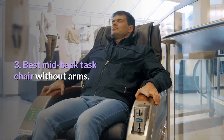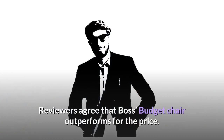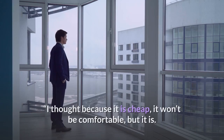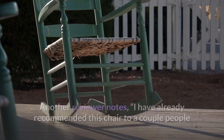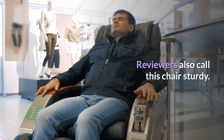3. Best Mid-Back Task Chair Without Arms. Reviewers agree that Boss's budget chair outperforms for the price. "I thought because it is cheap, it won't be comfortable, but it is. I love sitting on it." Another reviewer notes, "I have already recommended this chair to a couple people and I have only had it one day." Reviewers also call this chair sturdy.